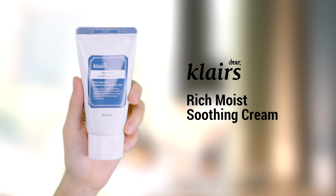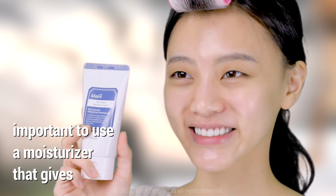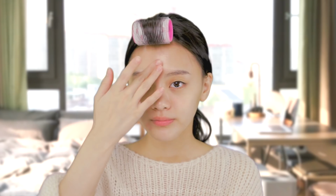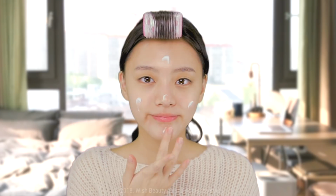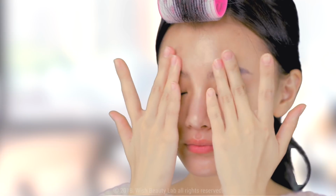Here's a tip for flawless base makeup. It's important to have a solid skincare method, but also to use a cream which has the right water-oil balance. Use a pea-sized amount of soothing cream and gently massage all over the face. You may use more around the areas that are more dry, such as the cheeks and the chin.